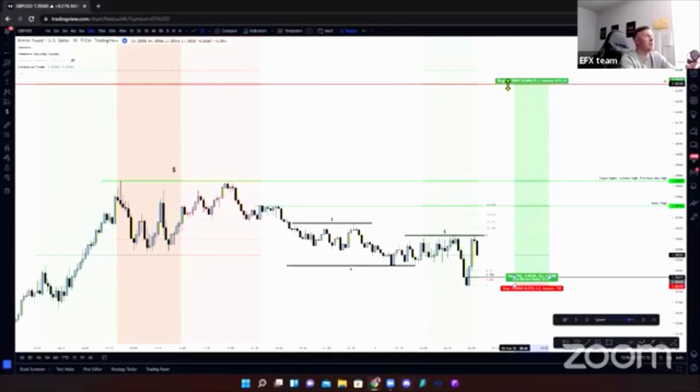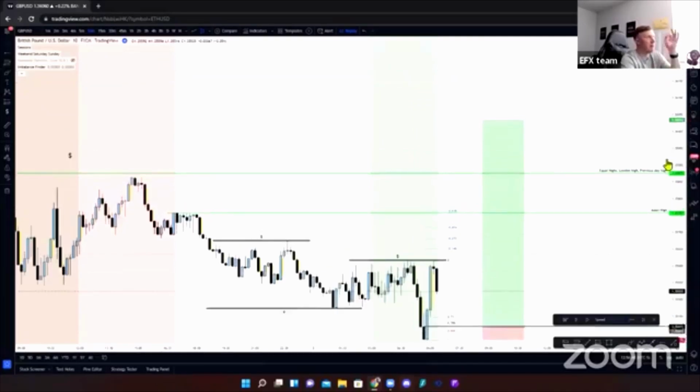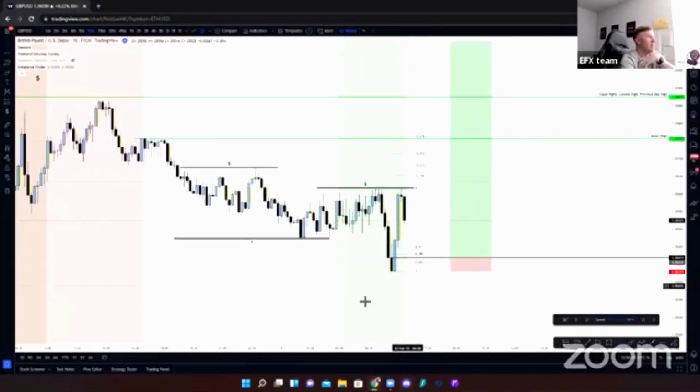Just to show you the power of this and the accuracy. That's a 4 pip stop loss, a 91.7 pip target, and a 23 risk to reward, right? So 1 to 23 risk to reward, okay? I was right around here, like 15 and change. Either way, regardless, that's how I came up with my entry.